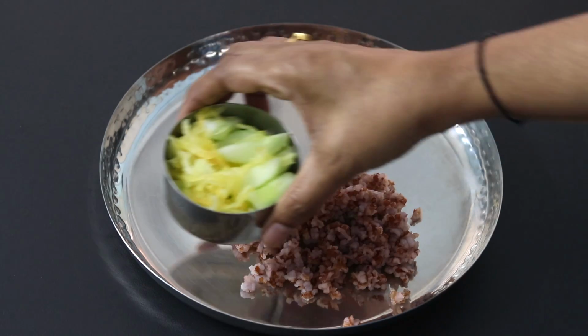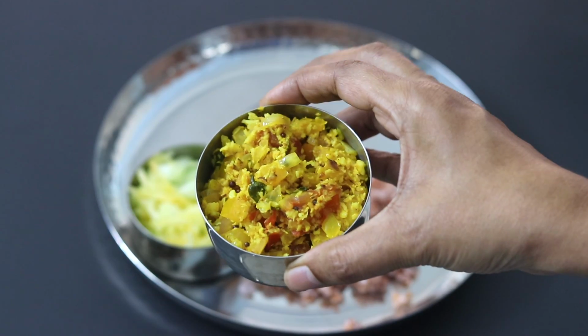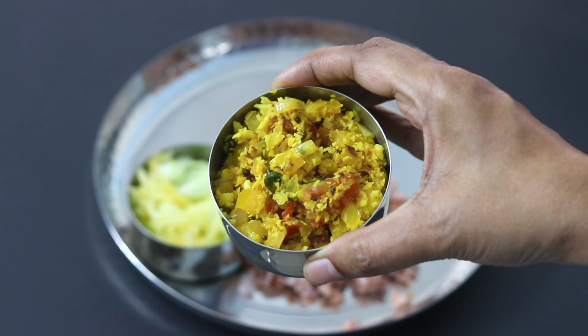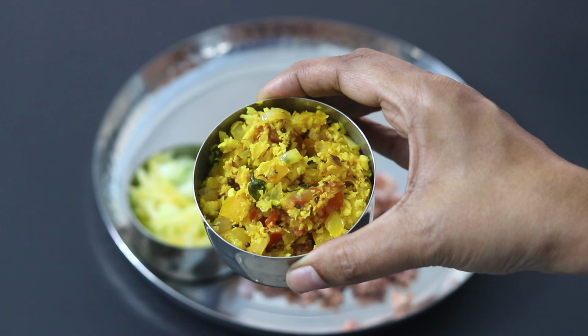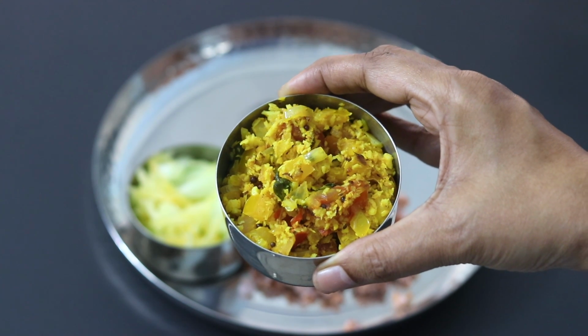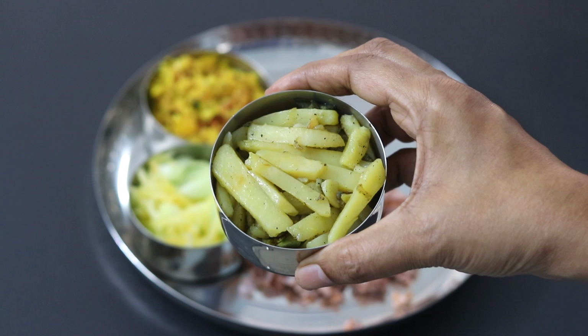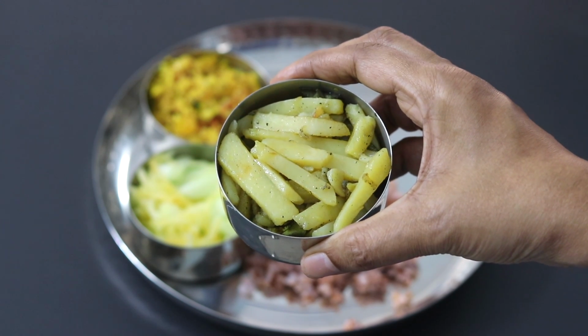Along with that, I'm having cucumber and raw papaya salad. This is tomato sabzi. I used 1 unripe tomato and half ripe tomato to make this sabzi. If you would like to know how I make this sabzi, please let me know in the comments so that I can make a separate video. Potato sabzi. I have already shared this recipe.